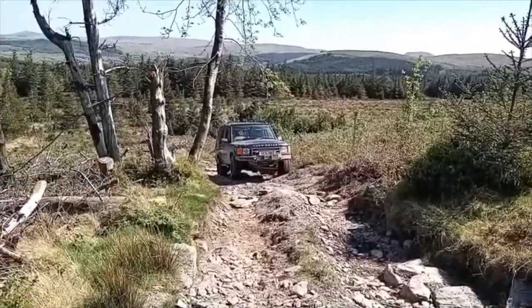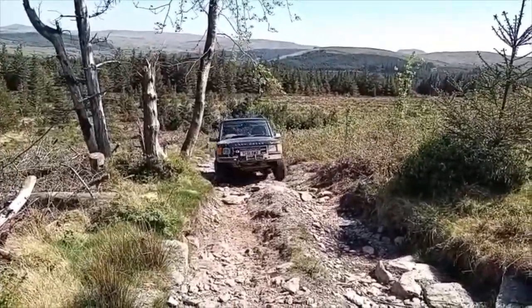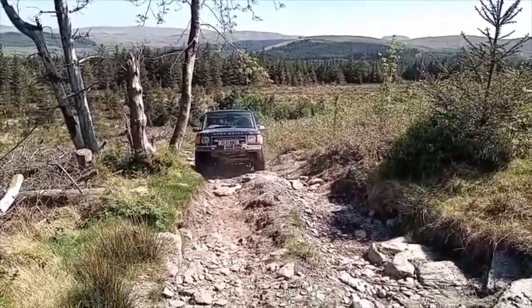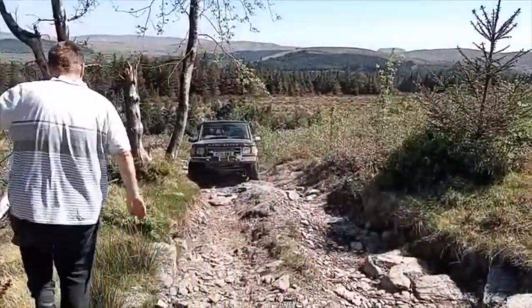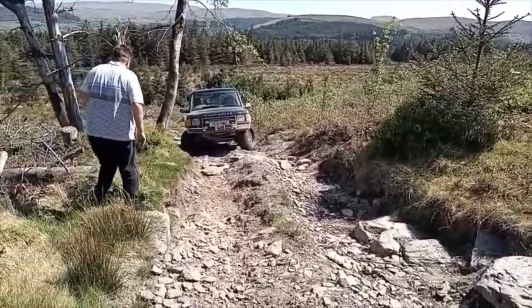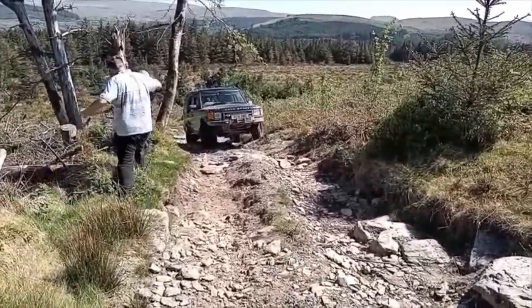This is Dave again going over some bits. You can see the car slipping down, slipping backwards there a bit. The wheels are spinning if you look at it. So Chris is on the rescue, going to give him some support if he can. Dave's moving back a bit to try that again with a bit more momentum.